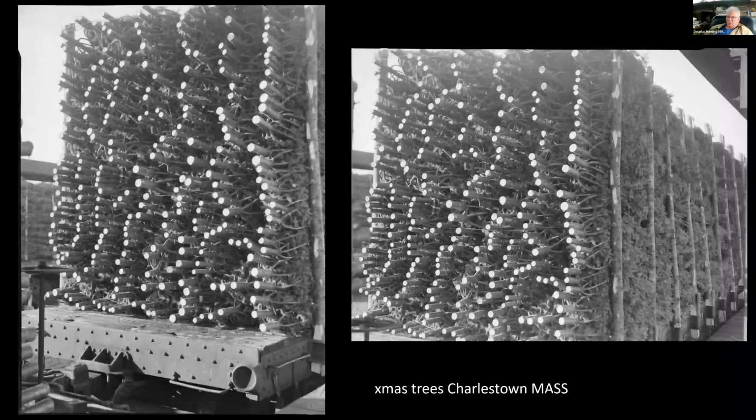Here's some close-ups of the end of a flat car, two different shots, and you can see these are small trees and the limbs are really pulled in tight. Look how closely they're stacked together. Hundreds of them.